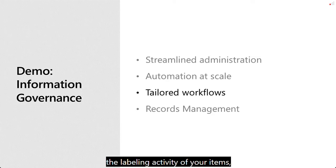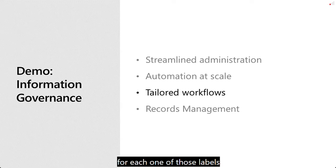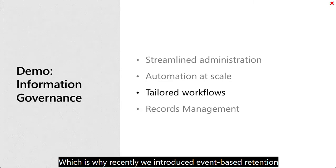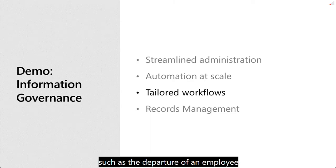Besides monitoring and understanding the labeling activity of your items, it's important to be able to trigger the retention periods for each one of those labels to match your business activities, which is why recently we introduced event-based retention, including automation through web services, to allow you to create custom events such as the departure of an employee in order to start the retention process of the applicable items.